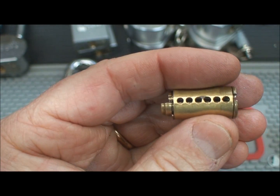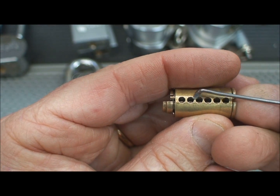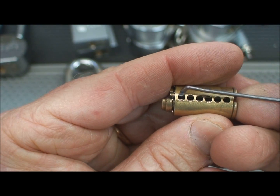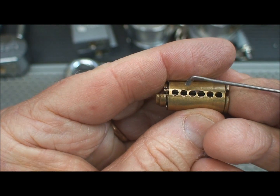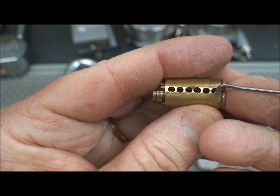You'll notice that these come from the factory with 5 of these holes populated. 5 very high quality security pins. For some reason, and I don't know if it's a cost-saving measure or what, they always leave this last one empty. And that makes absolutely no sense. Why would you dumb down a very high quality lock by leaving 20% of the cylinders empty?